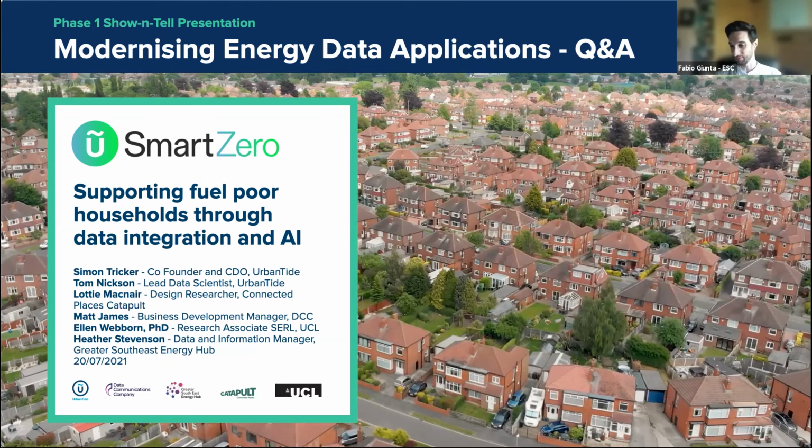How long have you been developing this work, and how long did it take to get DCC and Ofgem approval? Yeah, sure. We've been working on a wider program of smart meter system data access for a while, probably 18 months, a couple of years. Having a really compelling use case to hang on has been really important, and participating in this project has really helped to accelerate and work through some of the issues and challenges.